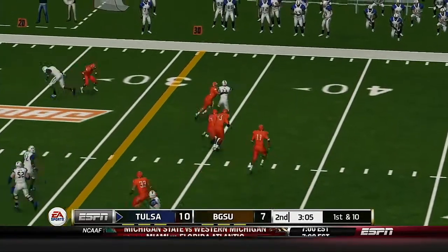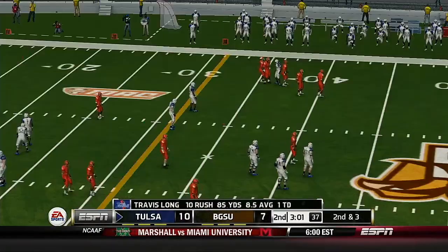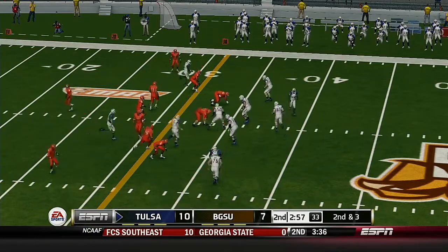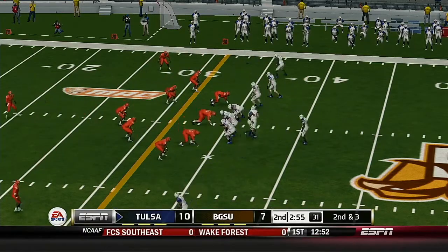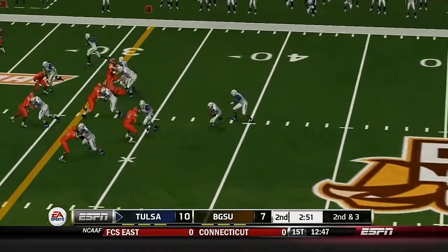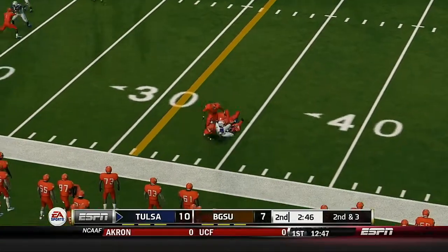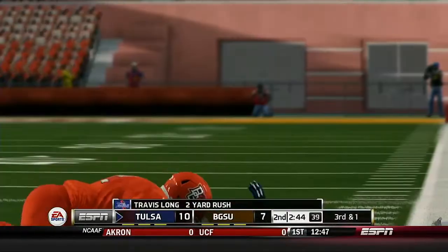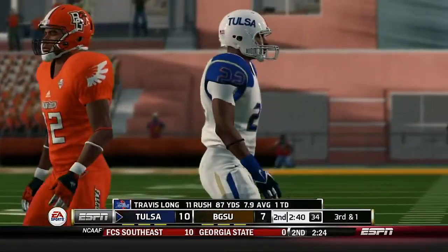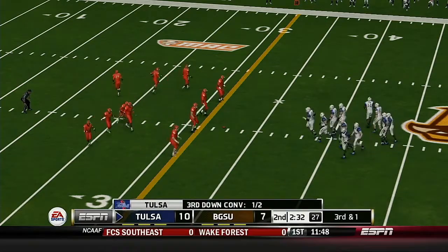Long takes it counter right. Nice run there as they work the outside. Gain of 6 on the play. That'll bring up second and 3. They go with the run. He makes it out to maybe the 33-yard line. Short yardage situation here. It's third and one.